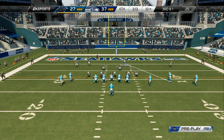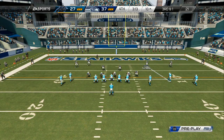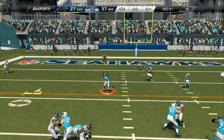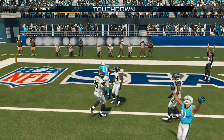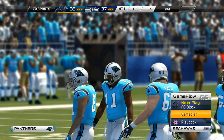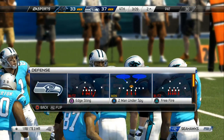Marching down the field and taking their time. Newton standing back in the shotgun, ready for the snap. Brings it into his body. Touchdown. That'll close the gap. What a good job by the offense, driving down and getting that touchdown.